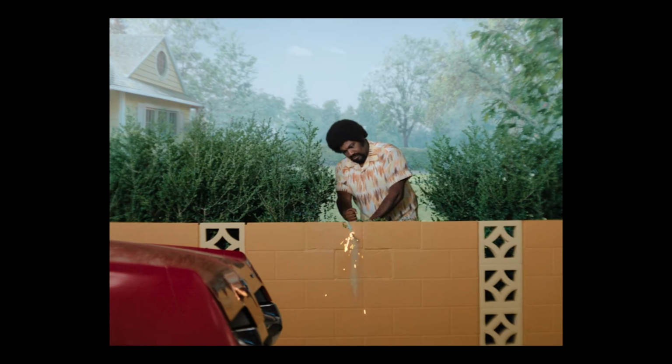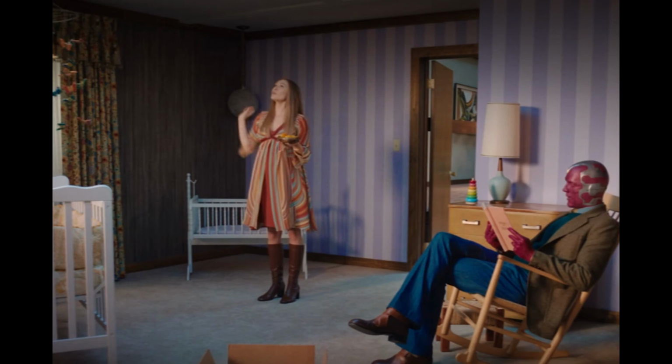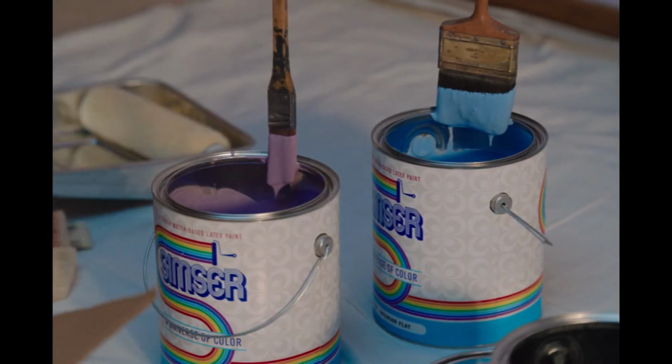Over with Herb, we have a glitch with him a moment later, but I'm actually going to talk about that at the end. After the papaya scene, we are in the new nursery with Wanda using her powers to prep everything. The paint is a brand named Simser after the storyboard artist Jerry Simser, who has worked on several Marvel projects, including this one. I like the touch of rainbow.